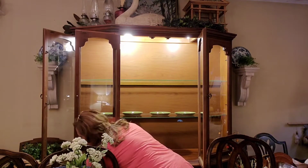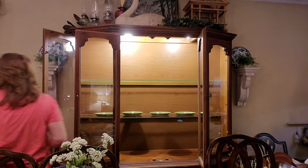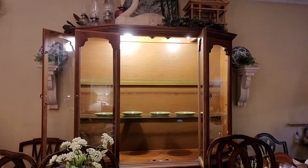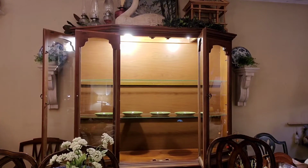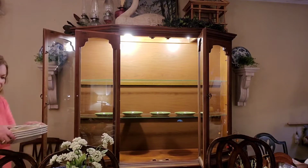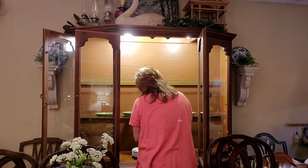Okay, oh, there it is. I thought I had already gotten some of this out, but I had to cover it all up and hide it from the twins. You guys love it. They are so busy.